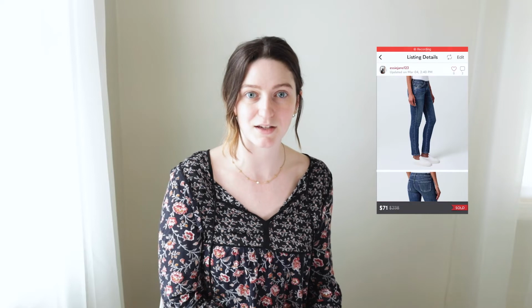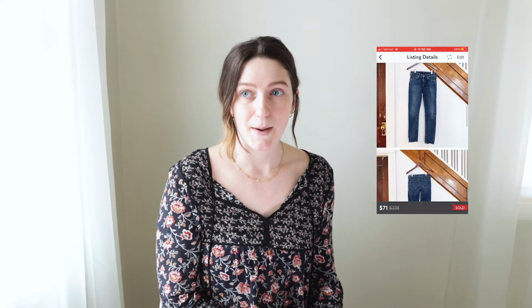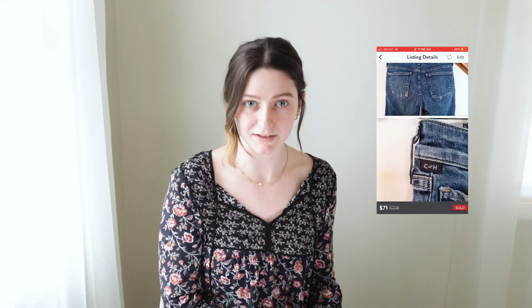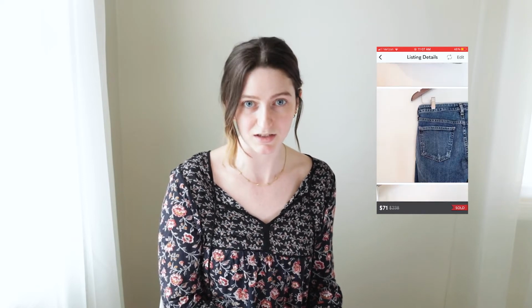I went to a Goodwill in another city when we were on a road trip, and I found these Citizens of Humanity skinny jeans. They were also low rise, and they were marked at $20 at Goodwill, which sounds like a horrible idea, right? But I thought I'd give it a chance. If they didn't sell, I was going to go ahead and return them. I listed them the same day.